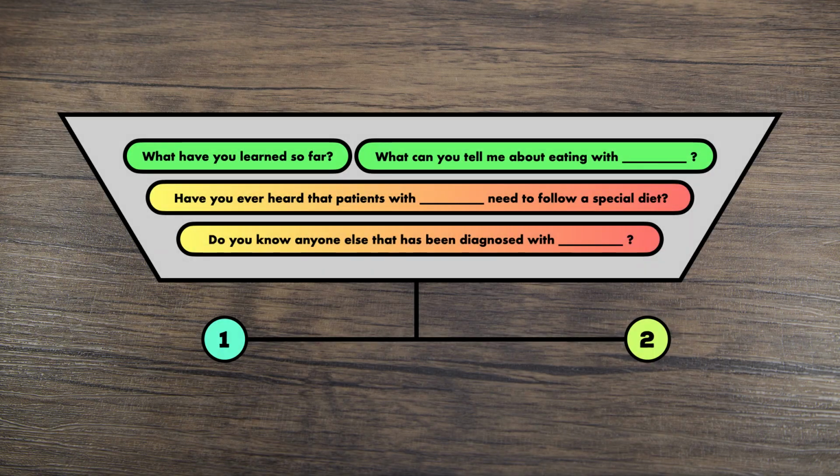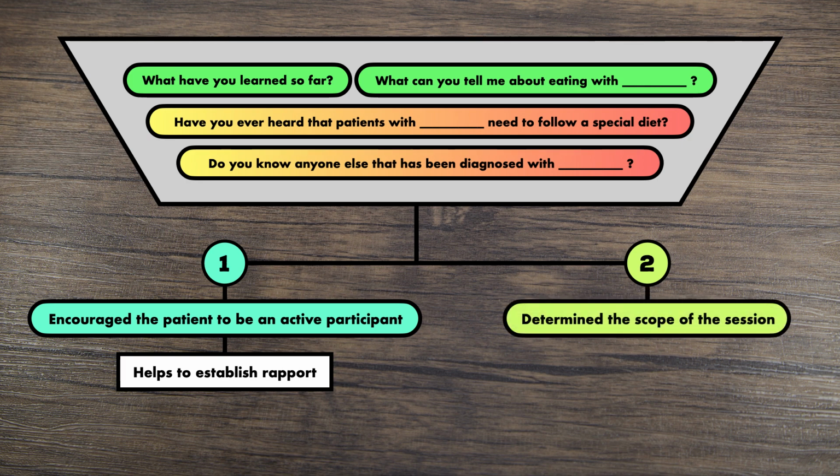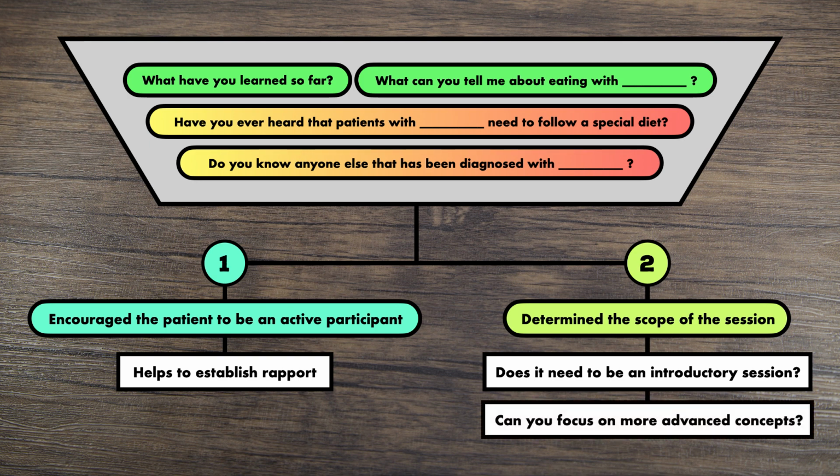By following this method, you accomplish two major feats. You encourage the patient to be an active participant in the interview, which helps to establish rapport, and you determine the scope of the session. Does it need to be an introductory session where you provide an overview, or can you focus on more advanced concepts even if it's just one or two of them? These are questions that you need to ask yourself as you listen to their responses.